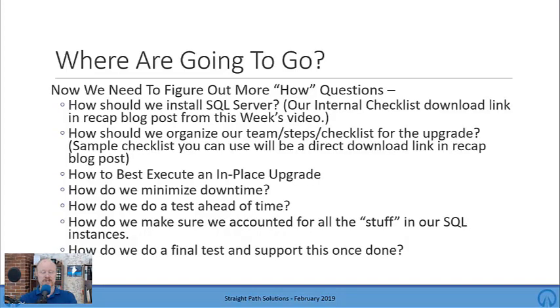Well, today is going to be about how. So we're going to zoom in on the how. How should we install SQL? We're not going to go in-depth on that because that's a whole webinar by itself. But we'll have a download in the blog post about this.